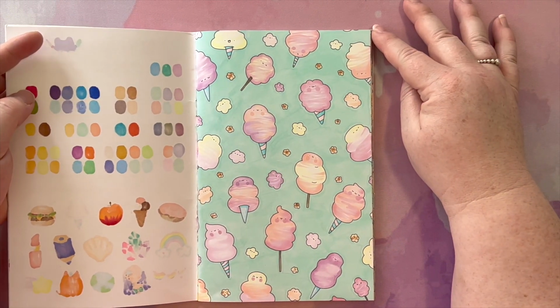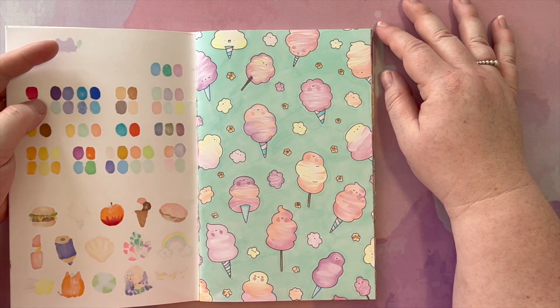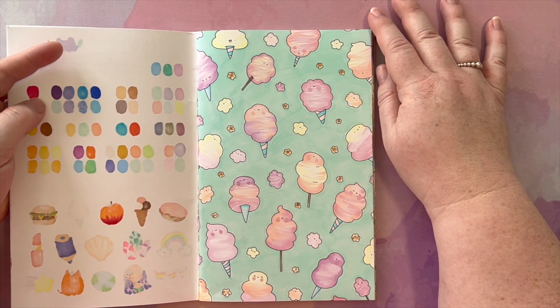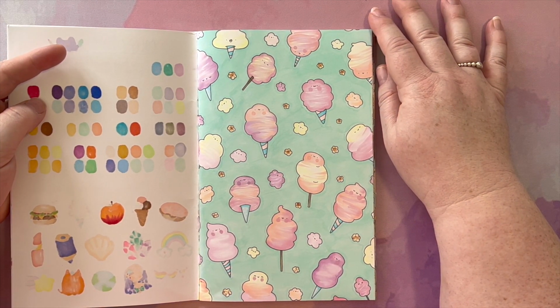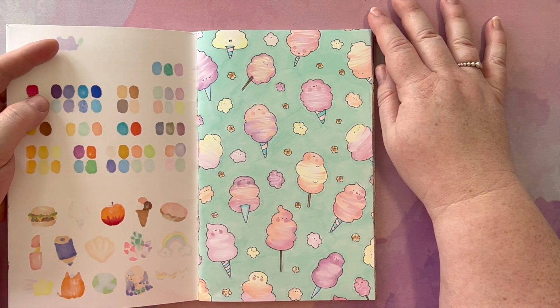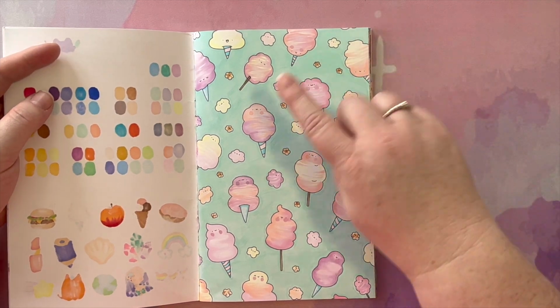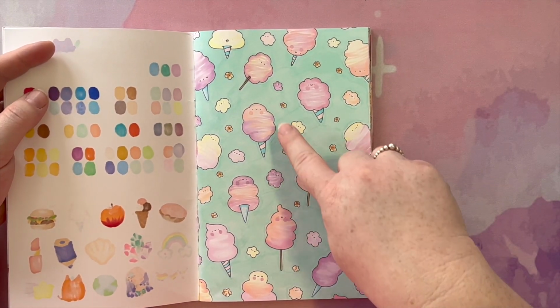So we have a sweet little page with, in Australia we call it fairy floss. I know in the US it is cotton candy, and I think in the UK it's candy floss. So it has a few different names, but it's very cute. Oh, and little bits of popcorn.